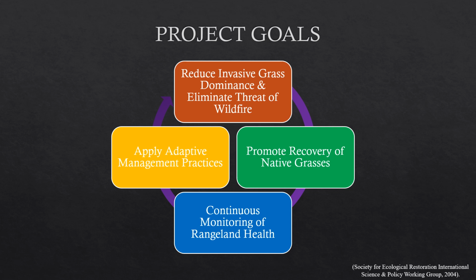This means goals of this project must be worked towards without altering the ongoing grazing schedule. Restorative efforts of this project ultimately aim to be integrated into the long-term ecological research of Santa Rita and promote self-sustainability and resiliency of the overall health and integrity of the rangeland through continuous monitoring and applying adaptive management practices.